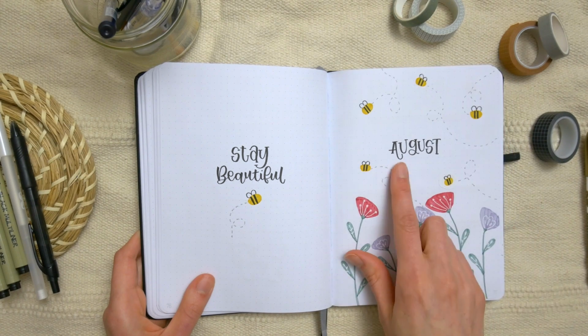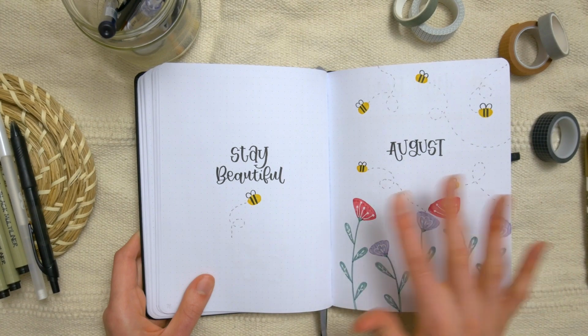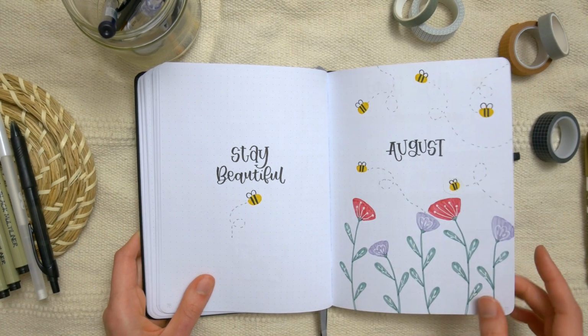I just kind of took my firm tip Tombow Fudenosuke brush pen and just started writing. I didn't really plan it in advance, but I think it turned out pretty well.